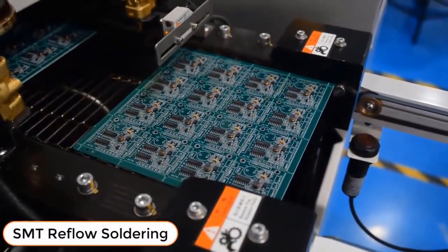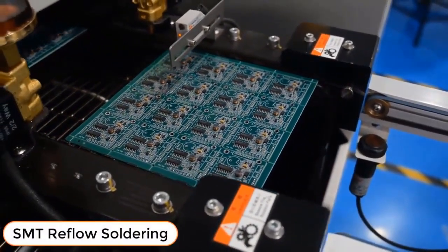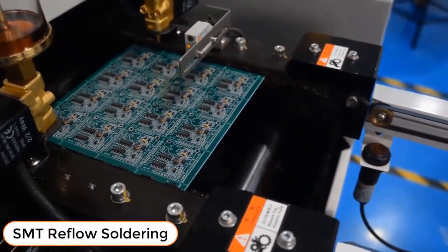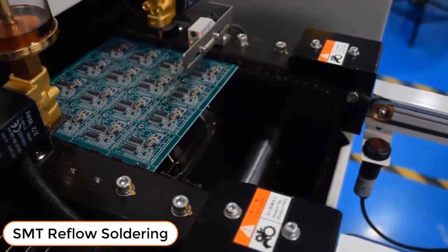The next process is SMT reflow soldering. Here, solder paste is used to temporarily attach one or thousands of tiny electrical components to their contact pads for controlled heat.